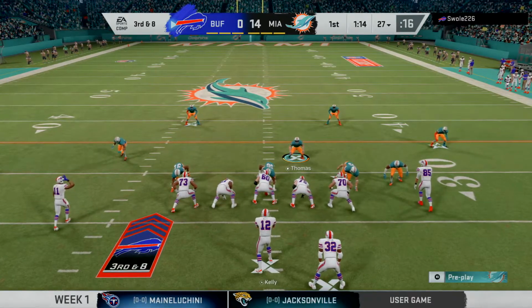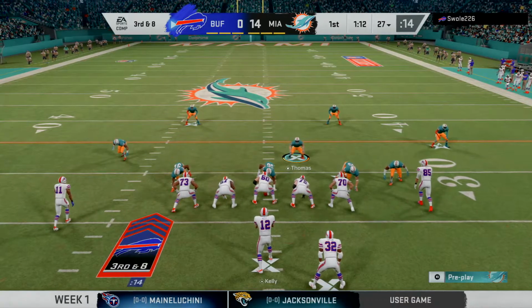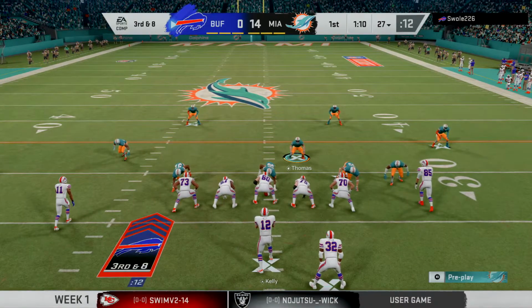Go. Hey, Mike 51. Hey, that QB's trash. Let's go.